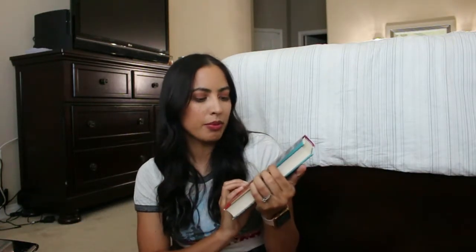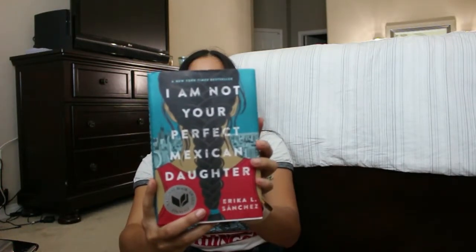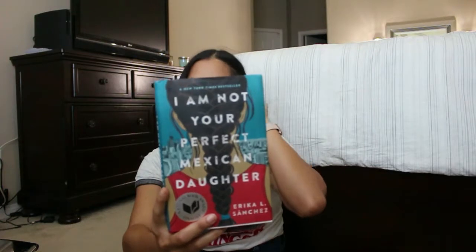And then my last three items are two accessories, and then this book, called I Am Not Your Perfect Mexican Daughter. I honestly really, really recommend it to anyone. And yes, in case you're wondering, I am Mexican. I wasn't born in Mexico, but my parents obviously were, and I was born here, so I'm first generation Mexican American. There's a lot that I can relate to in this, especially because I'm not your typical Mexican, by Mexican standards. If you're not Latina or Mexican, you wouldn't know what I'm talking about. But yeah, I really recommend this.